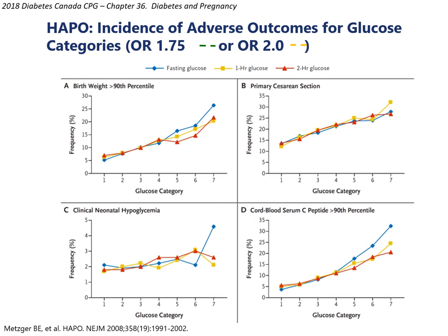If there is no obvious glucose threshold above which there is an increase in adverse outcomes, how does one select the threshold for diagnosis? One could select the glucose category that represents a threshold where women had a 1.7 times higher likelihood of adverse outcomes compared to women with normal glucose tolerance.